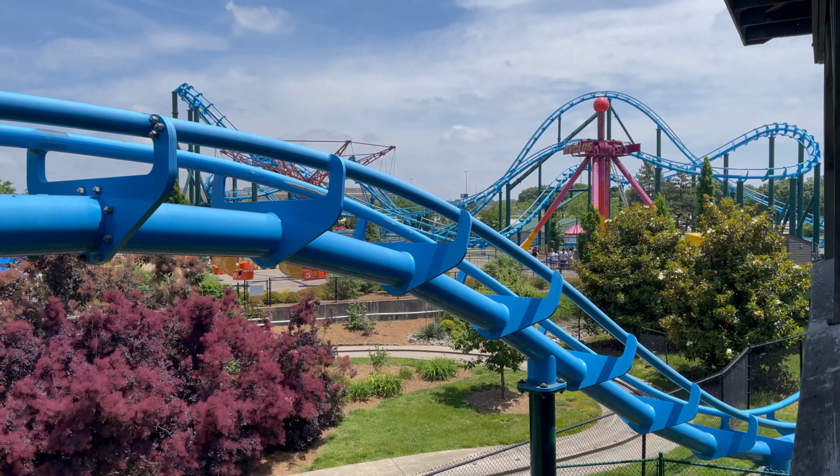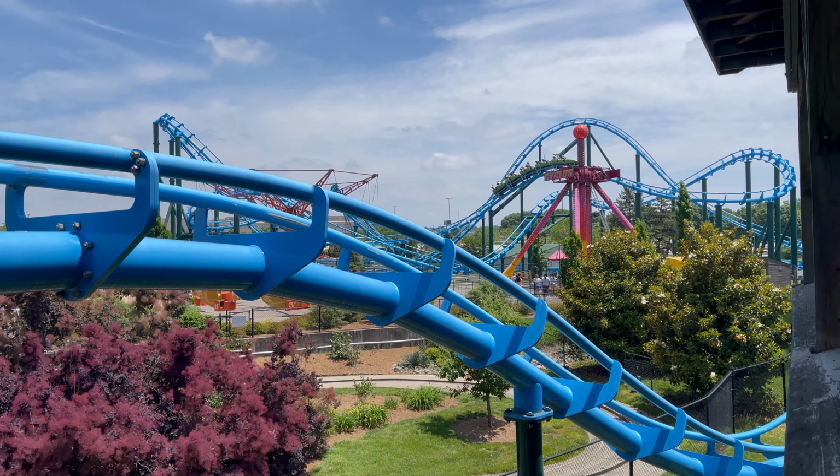Now we're getting on Lightning Run, which was built by Chance Rides in 2014. And it is a steel coaster, but it has no inversions.